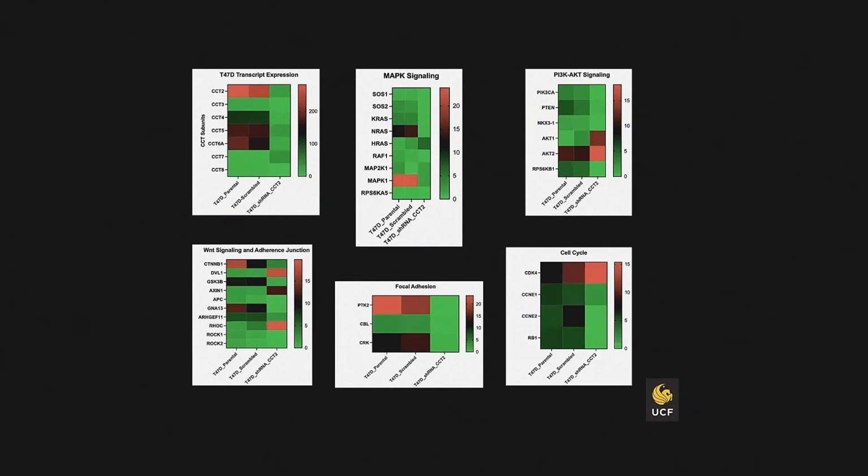And cell cycling. These are the things that make a cell divide and proliferate. Again, we're knocking those down, with one exception, which is CDK4, and that one went up. So again, we're seeing this up and down pattern of changing how these cancer cells respond. This was the first time we've been able to probe inside a cancer cell and ask what happens when we knock out CCT. How does it globally change this cancer cell?